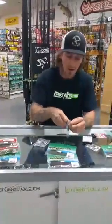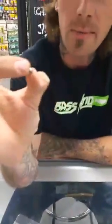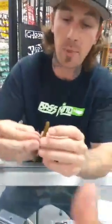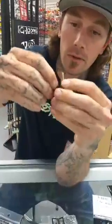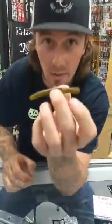What I do is I opt for the smallest split shot you can get. BB shot. Take a little BB shot. Take a hook and open up that gap, and all you do is pinch this BB shot on the back shank of your hook. Pinch it right on there like that, and what it does is it adds weight to your hook.